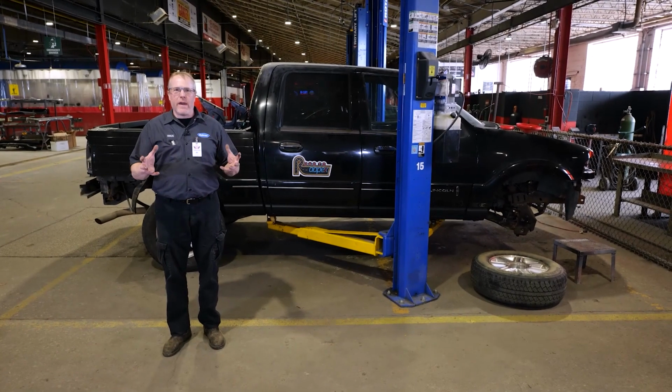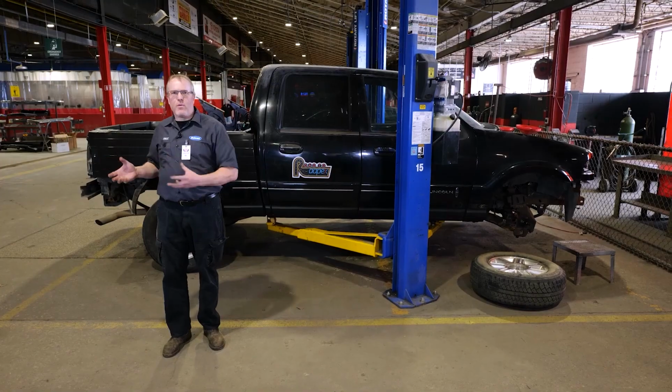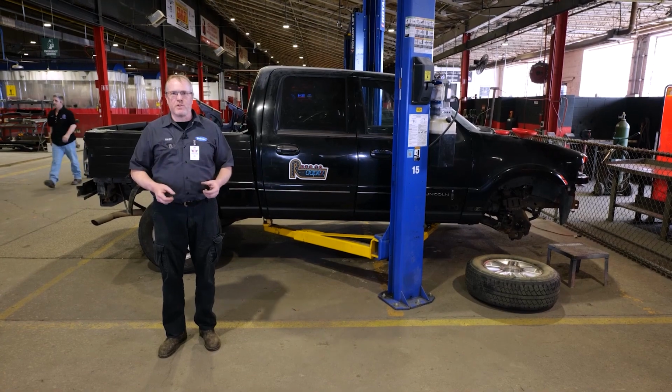Okay, we've done our walk around. We've gone from the front to the back, top to bottom, all over the Blackwood, just to check everything out. We've got a lot of work done to it, but we've got a lot of work to do still. We've listed all the parts we need, everything we need to order, and we're going to get some parts ordered, get them out here, and get back to work.